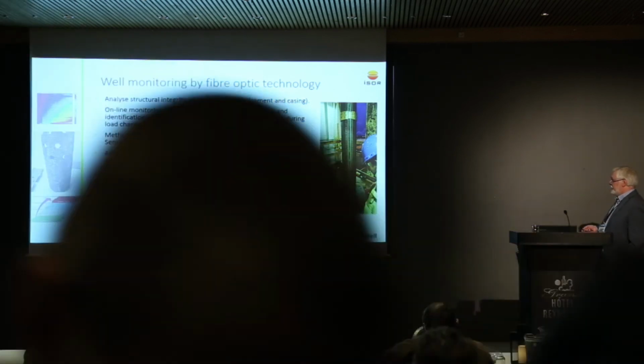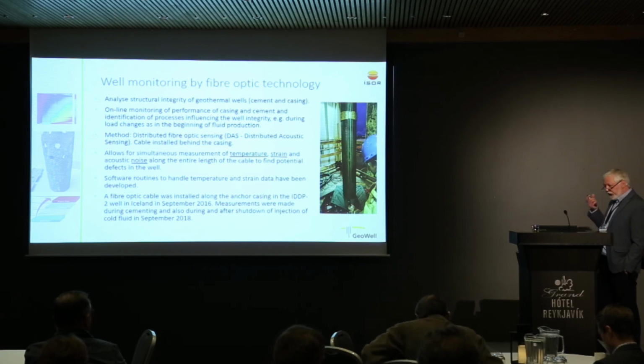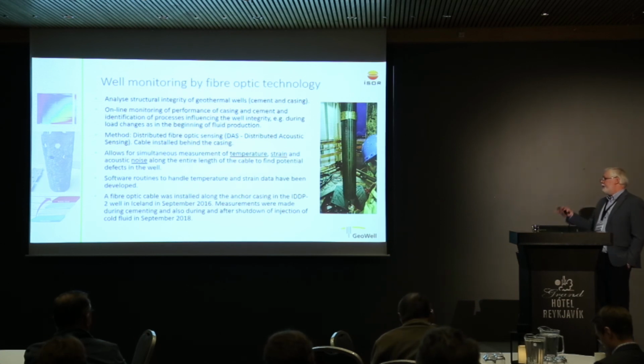And then measurements were done when they stopped injecting cold water in the well in September. So what they are trying to do is to pick up changes in the operation, and do measurements of the temperature and strain by this fiber optic cable when something is changing in the well. And this is something that will then be within the wells if it will be used in the future. So you can always monitor the well during the lifetime of the well.